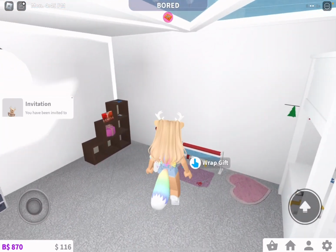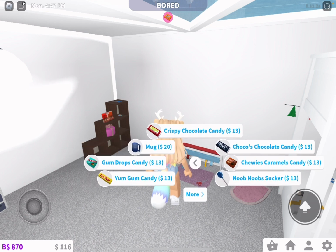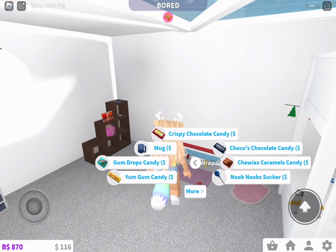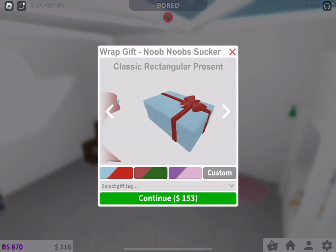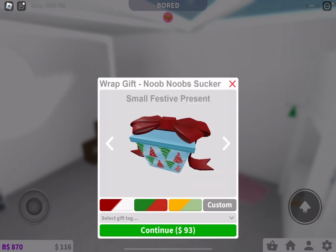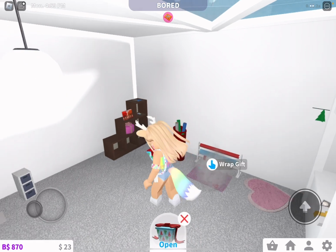And then here, I like the new update. You can put in wrap presents. So let's say I wanted to wrap, let's see here, a noob sucker. Then I'll put one in, and then I can choose from what type of container I would like, any type of container. And then we can choose our container and continue, and then we can just make that container, and you can put it down, give it to a friend. That's what I really like.